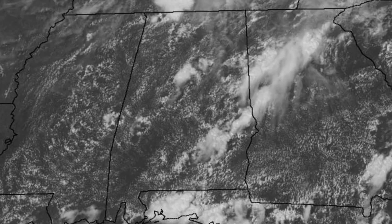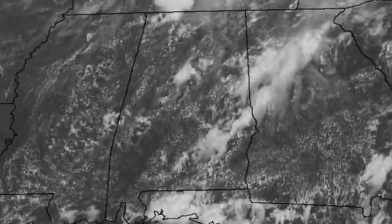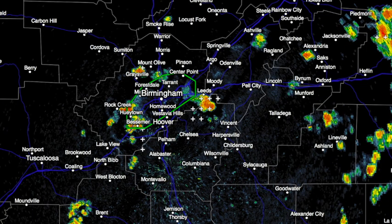Always love visible satellite images on summer days. You can see the cumulus field over Alabama and those big pockets of storms that have formed this afternoon. That's the radar. That was at 2:20, and the green polygon, that is a flash flood warning that was in effect for the Birmingham Metro, but again, the rains have tapered off. And really, the showers are a little more scattered in nature today, but where they have formed, they're dropping a lot of rain because of this.